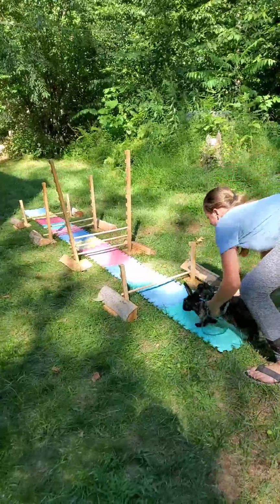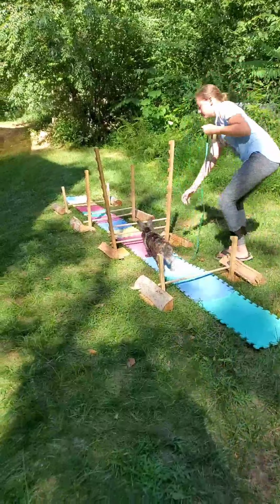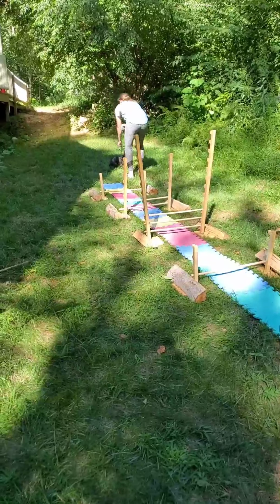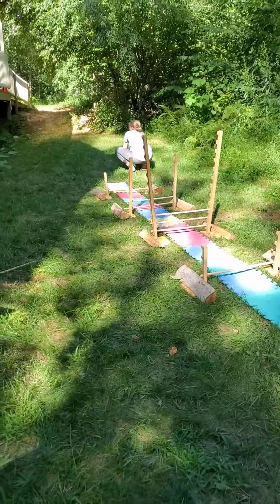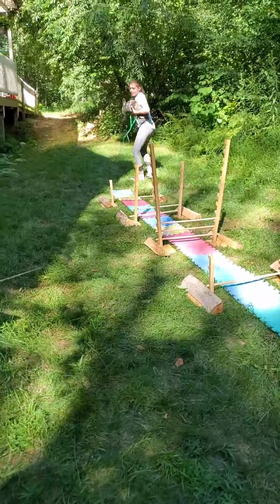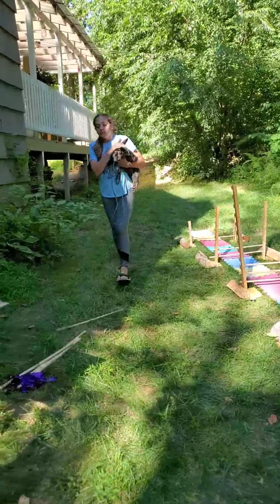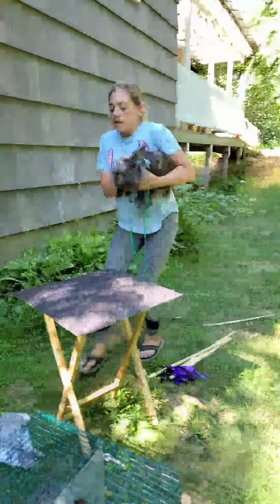And you can go both ways. Good boy. You also want to stay behind the rabbit, no going in front of it, otherwise it will run the other way and knock over the other jumps. Well, it's okay.